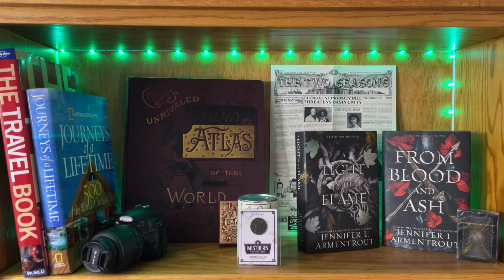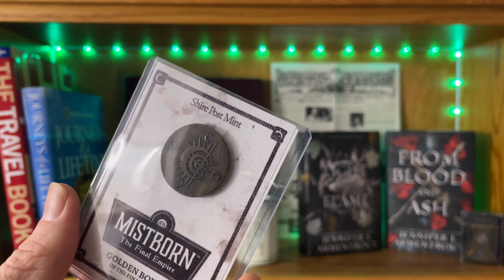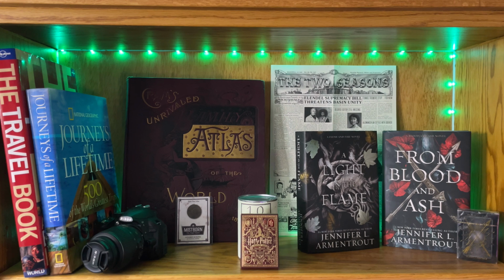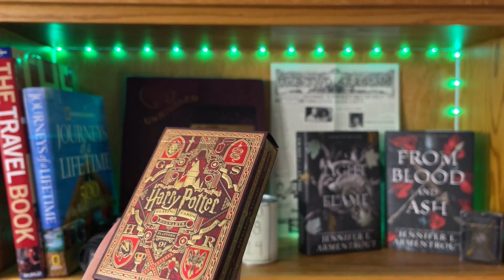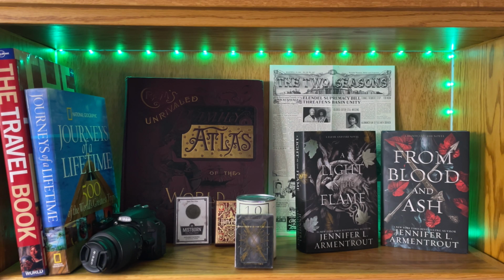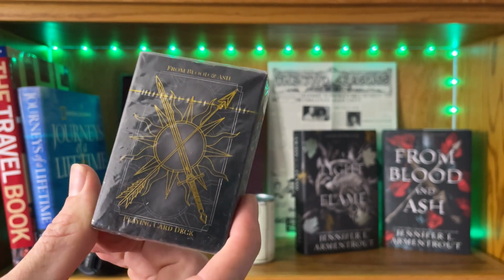And here we have a Mistborn boxing. Let's see if I can show you a little better view of it. Me and my wife also like playing cards. She's a huge Harry Potter fan. So these are some of the swankiest Harry Potter playing cards you will find. Theory 11 cards. They are absolutely gorgeous. And another set of playing cards. These are actually from the Blood and Ash series.